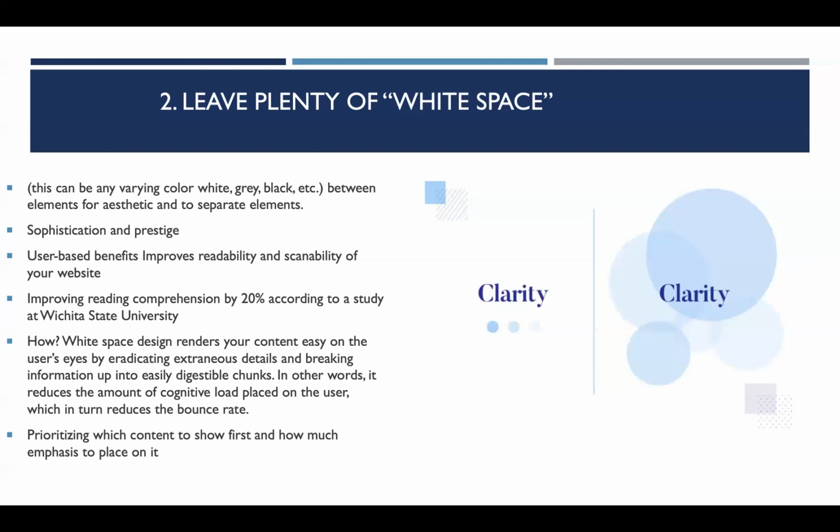And whitespace design renders your content easy on the user's eyes by eradicating extraneous details and breaking up information into those digestible chunks for consumption. So it reduces the amount of cognitive load that we're putting on our potential students. And in terms of recruitment, there can be a lot of information that we need to house on our website, but balancing that information out with white space as well as with imagery can help really reduce that amount of cognitive load that we're putting on our students and allows them the ability to comprehend that information that we want them to more readily.